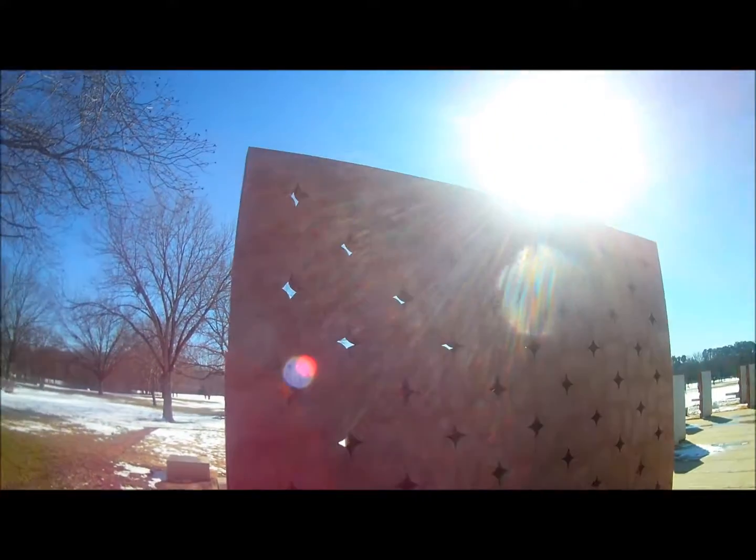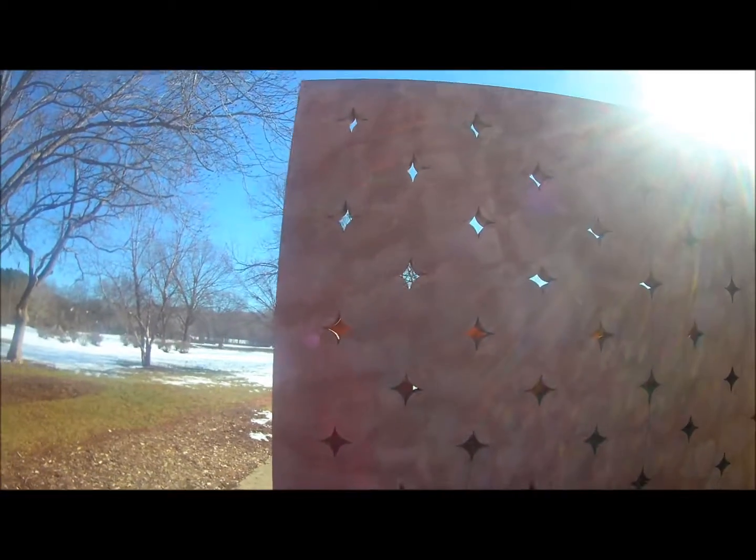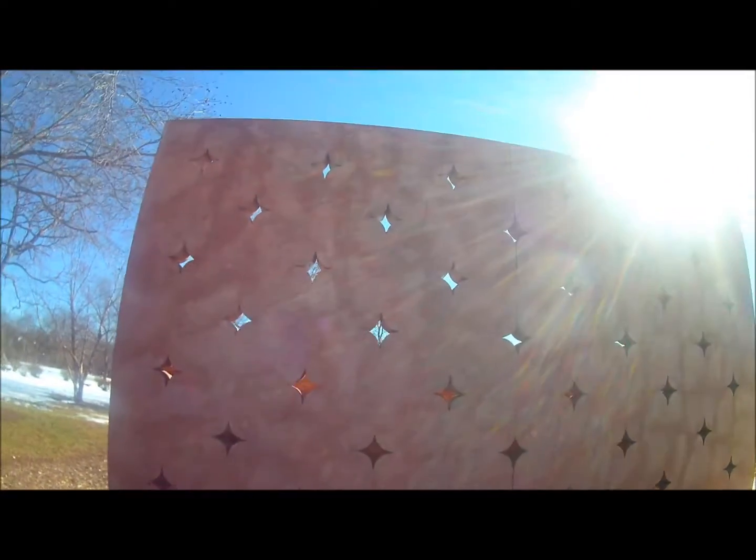It looks like stars, I guess. They don't say what this represents. Unless it's on the ground and we can't see it because of the snow.